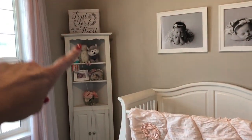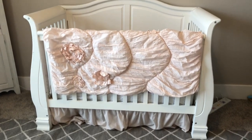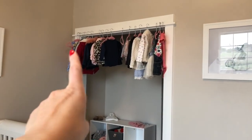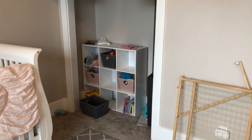So here's just some of her special things. Here's some little baby pictures. We've had this for a long time. Nothing's new. We just brought everything straight over from the kids' room before. We don't have the closets done yet, so we just hung up clothes there. And this has really worked for her, actually just like a play area.